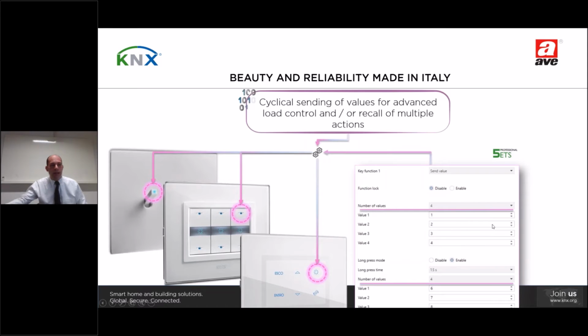They can also cycle different values. So I can have a list of preset values, for example for a dimmer, and by pressing the button, send the first value, then the second value, third value, fourth value, etc. Again, long press, short press, different values, and so on.